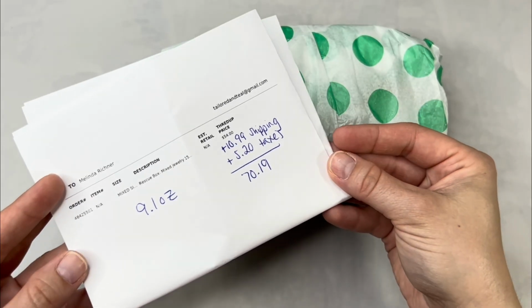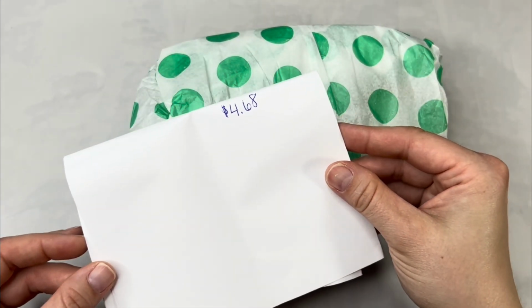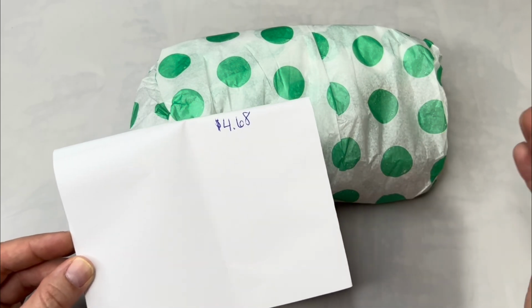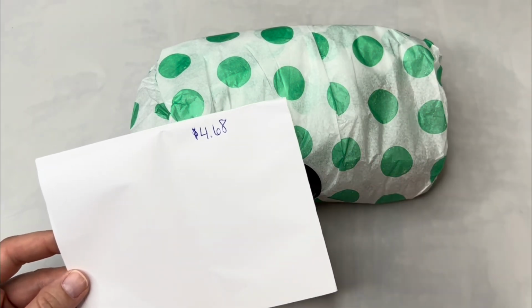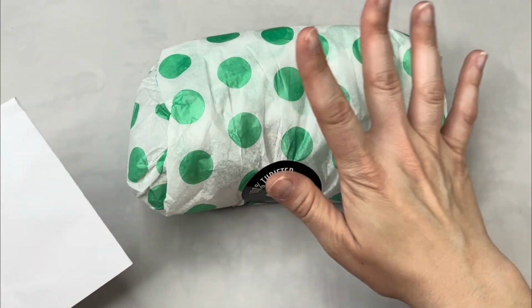$70.19. If I'm able to sell everything in this box, it would give me a cost of goods of $4.68 per piece, which is quite expensive, at least for me and my jewelry reselling. Usually my individual pieces of jewelry are under $2, so we better have some bangers in here.